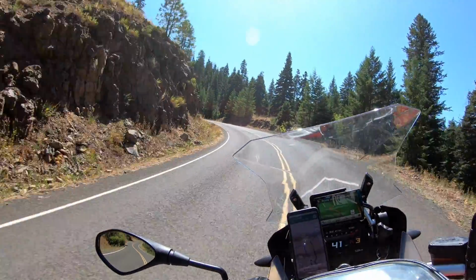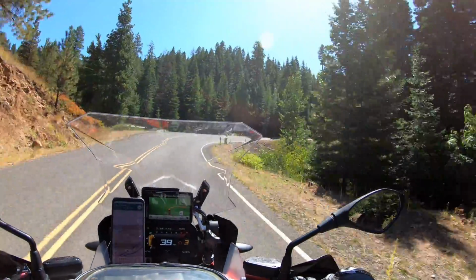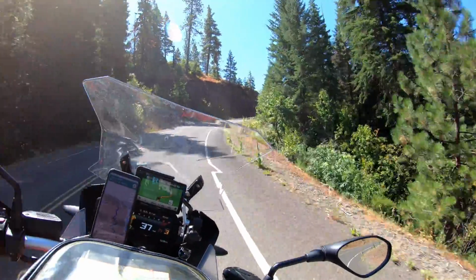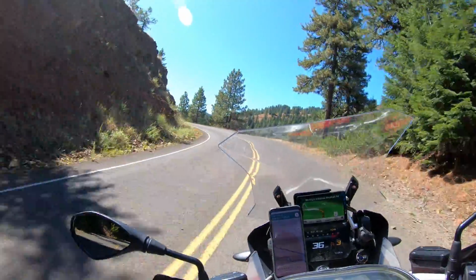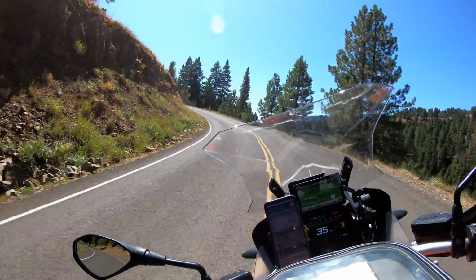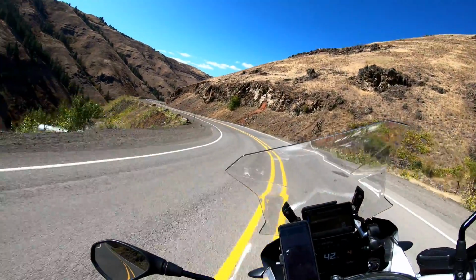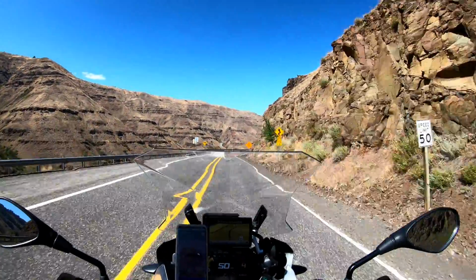So we've left the town of Halfway and heading up further north towards Washington to get to the Rattlesnake area, Rattlesnake River, Rattlesnake Canyon. You can see why they call it the Rattlesnake though, it's like back and forth, back and forth. We are now in Washington State.